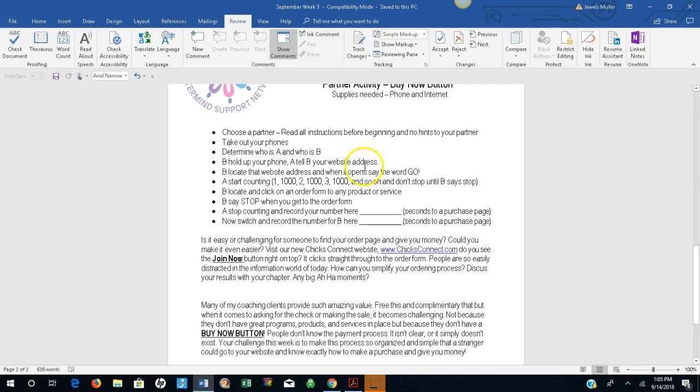B, hold up your phone. A, tell B your website address. So you could do this, it's not a hint. Get them to your web page. As soon as B locates that website, and when it is open, B says the word go.